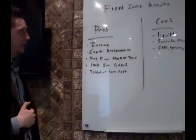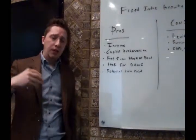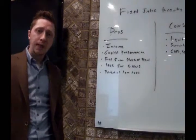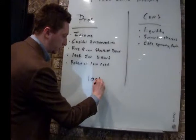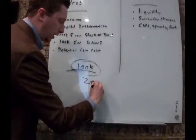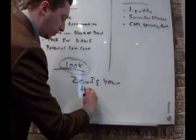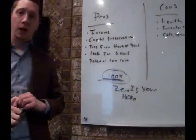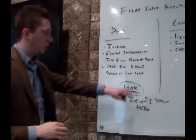So when we go back to saying it's linked to an index, and I'll get into this in a minute on the con side, let's say you're linked to the S&P, you will take part of the gains of the S&P, but none of the losses. So if you had, let's just say, $100,000, for instance, that $100,000 is protected. We call that zero is your hero. So unless you go ahead and physically take out money from that $100,000, that would be the only way that your account would decrease in this particular strategy. So zero is your hero.